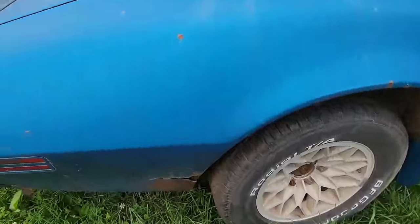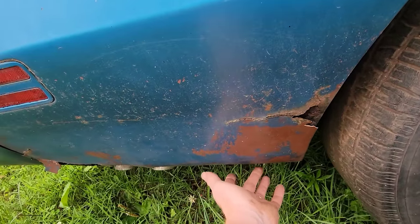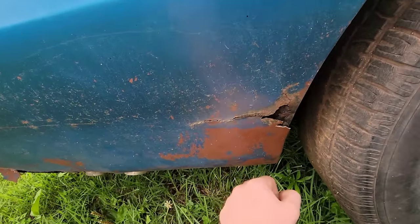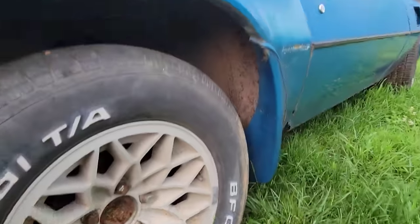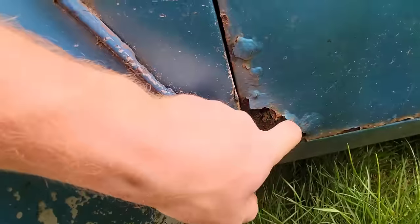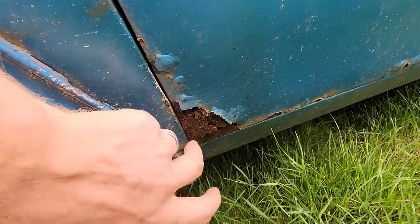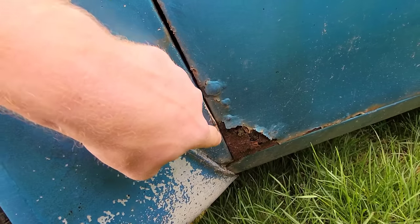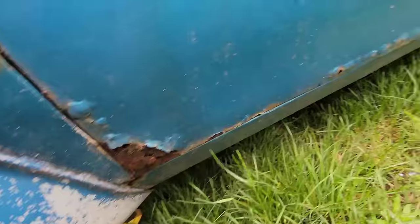Head over to the other side. That's been replaced at some point. Sounds like it's mostly made out of Bondo. Air in the tire. This door is getting a little rough. Looks like we're more solid back here, although that's not a straight line. I'm going to bet that's all Bondo right there.